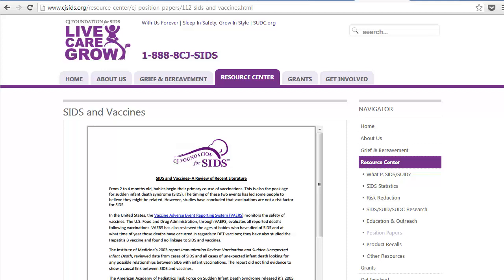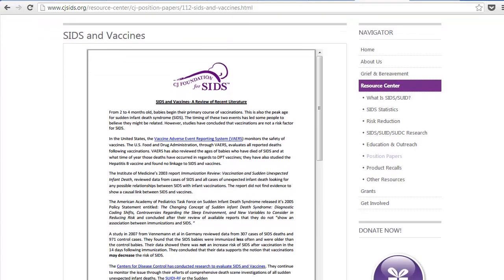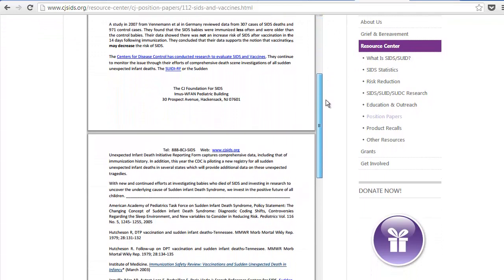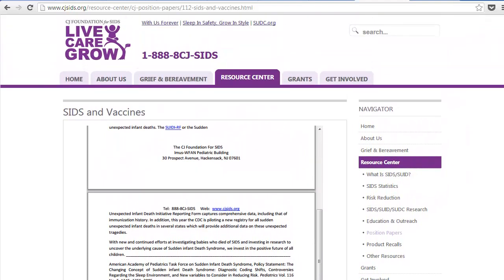The first one is from an organization, and you can see this in the URL, which is a .org address. It's called the Live Care Grow Foundation, and here is a PDF giving an overview of the condition we're looking at.